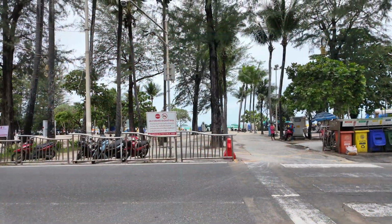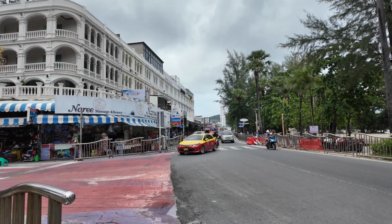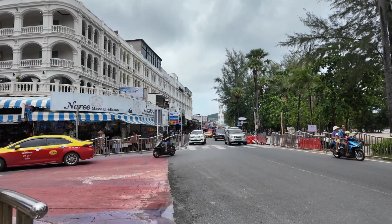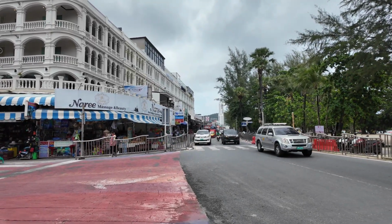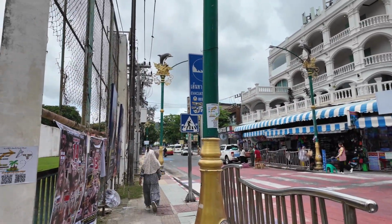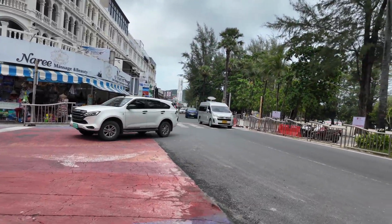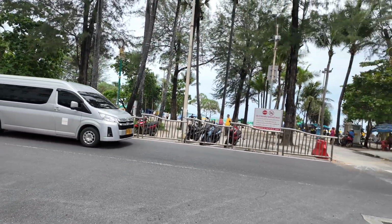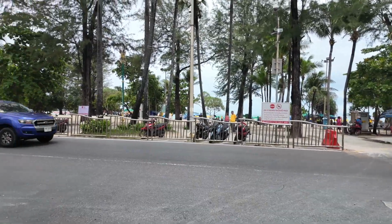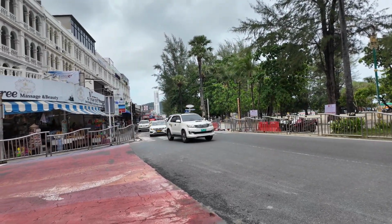This is Patong Beach right here. And this is the main strip right next to the beach with all types of restaurants and shops. And our hotel is just right up the road. Everything is so convenient. Yes, a little bit busy and crazy, but very convenient. And this is early in the day. It's quiet now. At night is when it really gets busy.